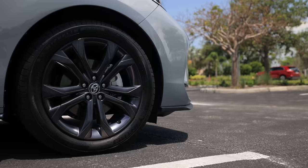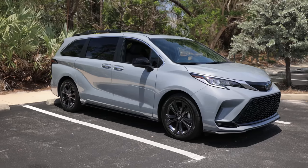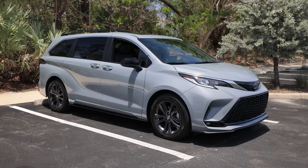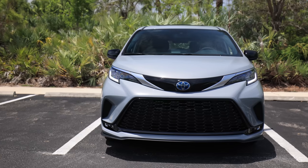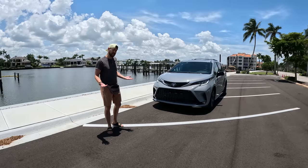But first, let's start with the exterior design. We got 20-inch wheels on here that look pretty sporty, and this is the XSE grade. So it is the sportiest grade that they have. It has a unique front end compared to the rest of the Siennas, a little bit larger grille. I don't mind it. I think it looks pretty good.